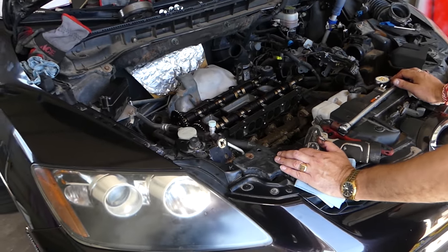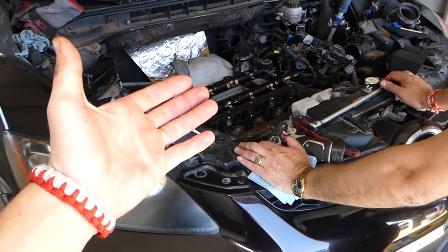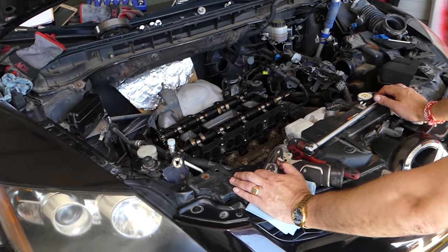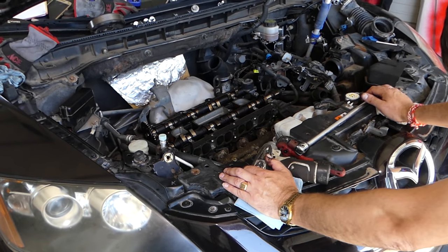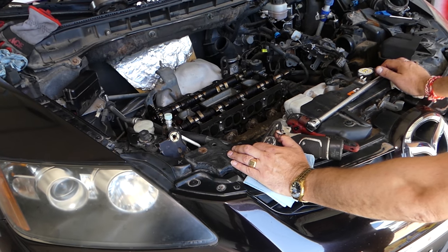But let's first explain quick what needs to be done to get to the valve lifters, because people will go to the shop. They'll tell them, okay, it costs $1,000 to replace them, and people will go nuts and be like, how you can charge me so much money? It involves a lot of work, guys, and we'll explain why.